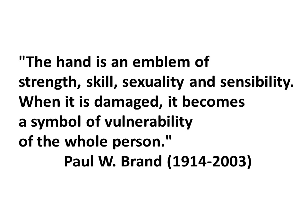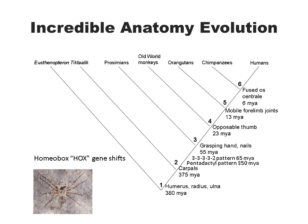The symbolism is strong, as noted by Dr. Brand, who worked with lepers in India and pioneered our understanding of hand biomechanics. But how did we get here? A long road. Bottom left, that's a spider fossil. 380 million years ago, spiders had already evolved, 8 legs, making silk, doing their thing. We were not as far along.